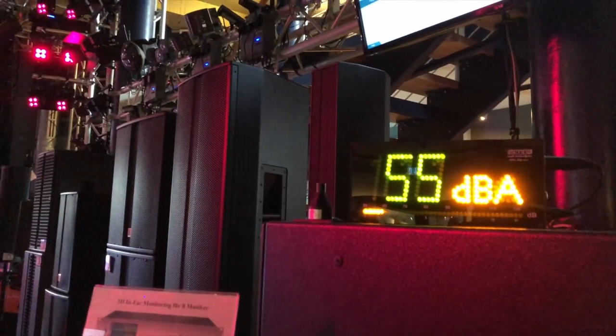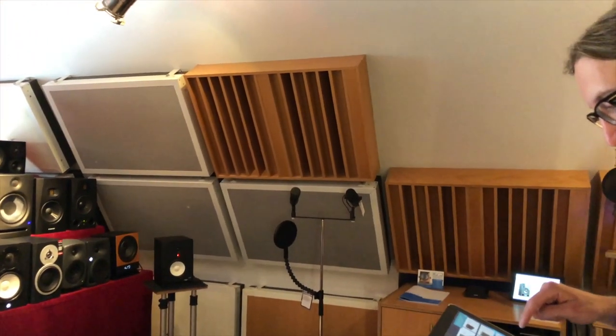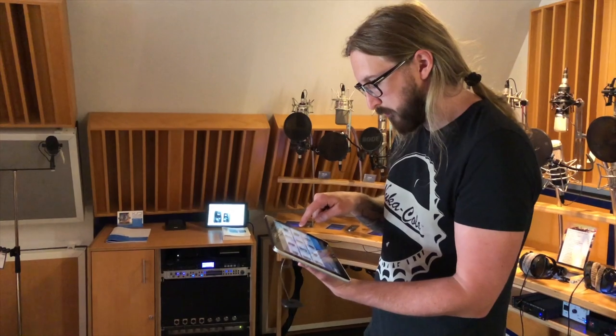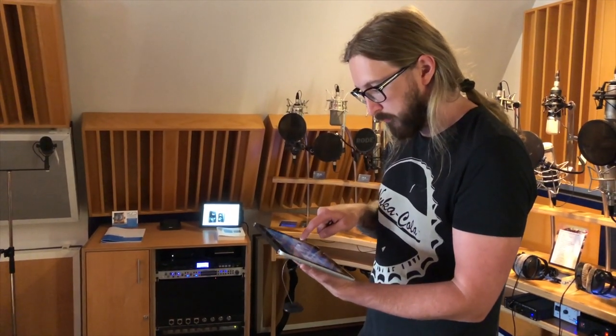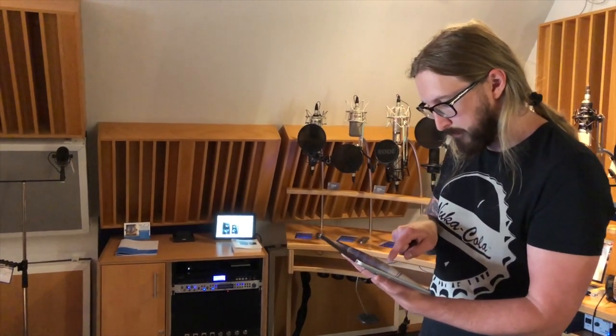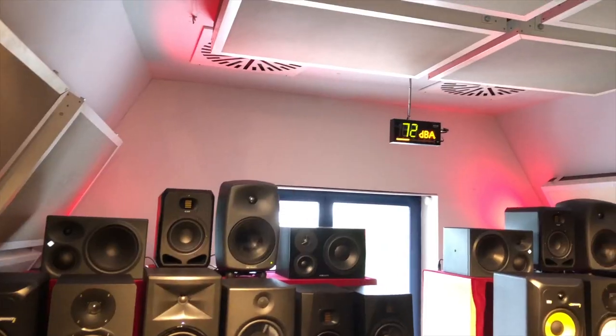Try it out. Hoorah! Oh, works. Yeah. This is awesome. So basically what I do, I just pick the monitors with this tablet. I can listen to every monitor here. Add a subwoofer. Right, you like that? That's cool.